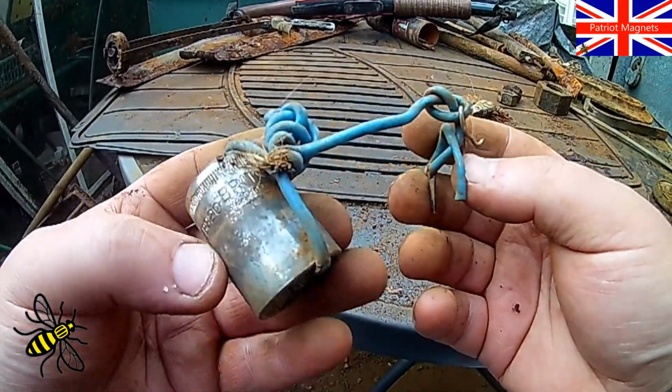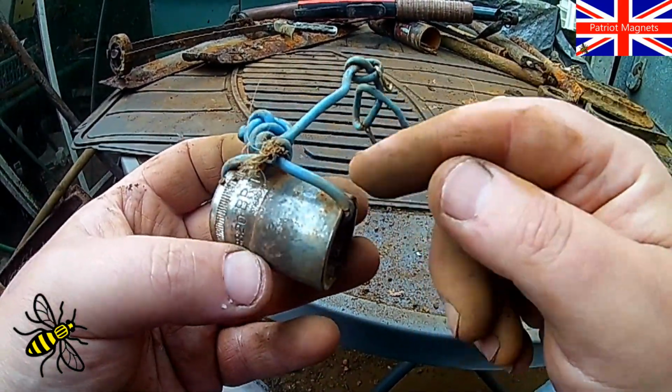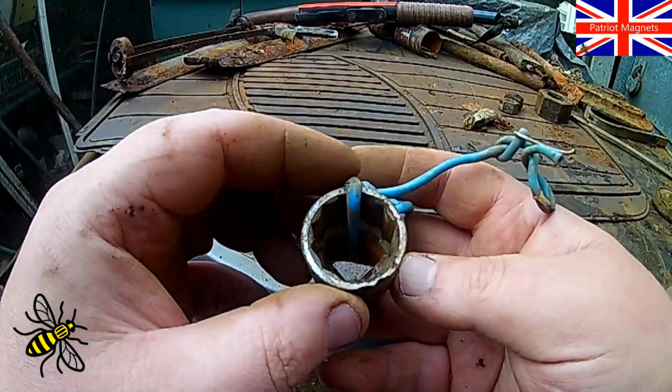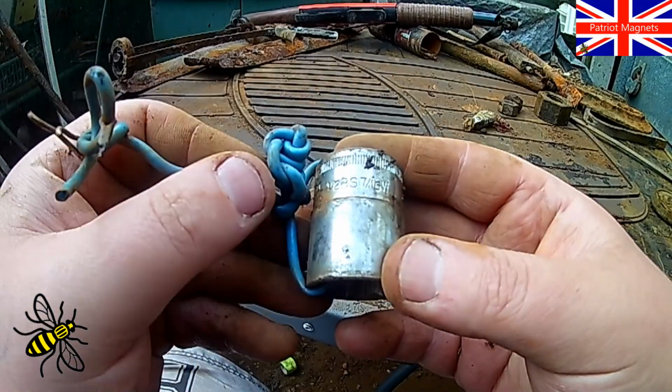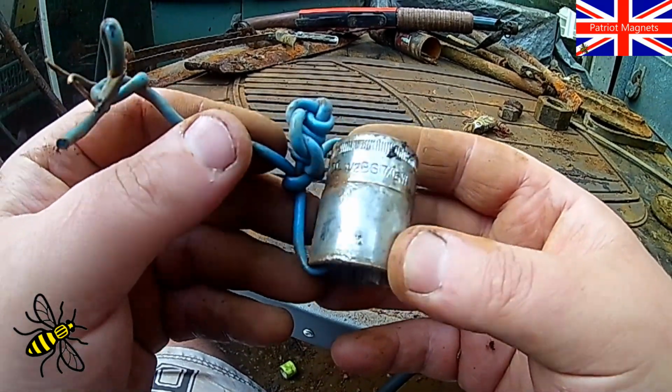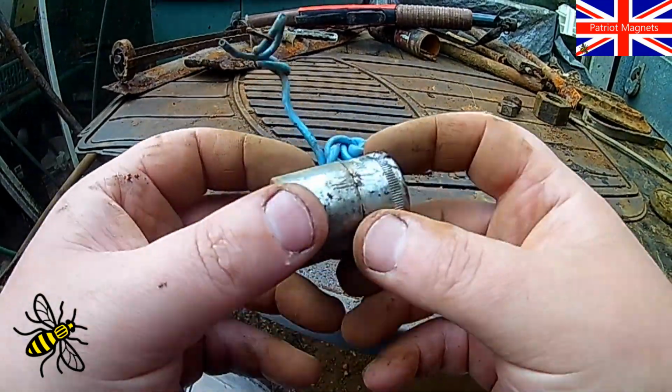Alright, Ross pulled this one up. I'm thinking that this was used as a fishing weight. It's obviously used to weigh something down, isn't it? 7/16. Cool.